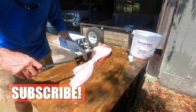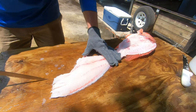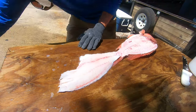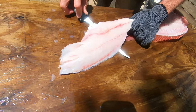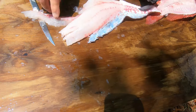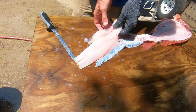I'm gonna switch over to the straight blade. There's a little row of red meat and pin bones right down the middle. There's a little bit of gristle right there. It's gonna go in the gut bucket. And now this is why we left it attached. You can kind of hold on that piece of skin and you pull the fillet into the blade. That's some bones and red meat. We don't want that anyway.